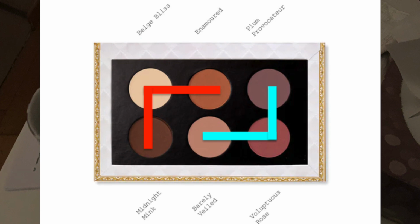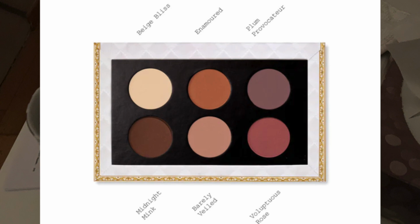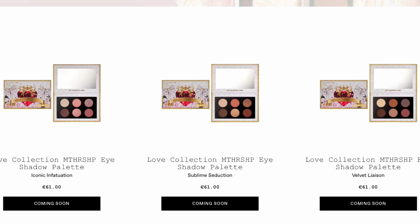There are no shades that would suit me, maybe only the cream yellow, but all the rest for me is either too pink, too mauve or too orange. So these are totally not my colors. A pass again. So all in all, I don't like these palettes. My favorite is the Iconic Infatuation, the first one, just because of the softness of the middle colors, but I won't buy any of these.